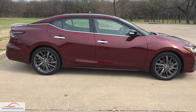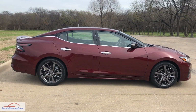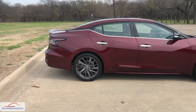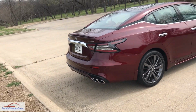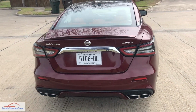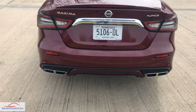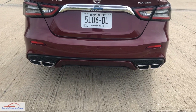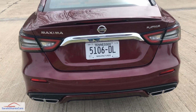The sides are nice. They have some little swoops in there. You can see the lines just right under the door handles. Really does look good to kind of move the car back. It helps with a little bit of aerodynamics as well. And the back of this puppy just looks pretty nice too. The exhaust tips as well give it a nice little sporty look for this vehicle. They're not super functional. You don't have all four going, but it's still nice and it looks good.